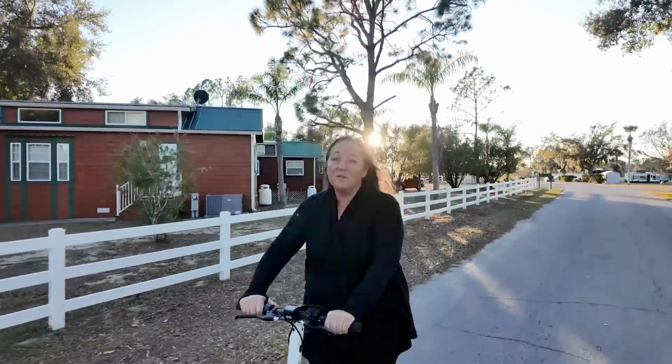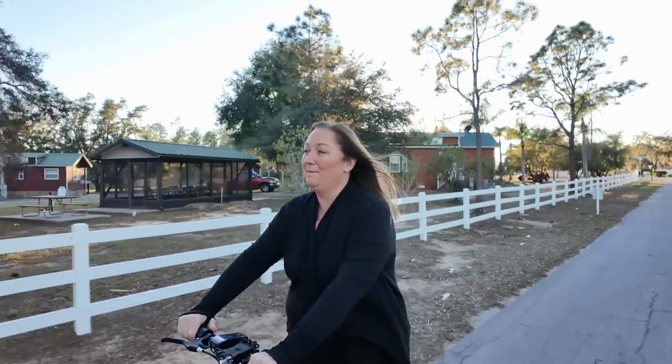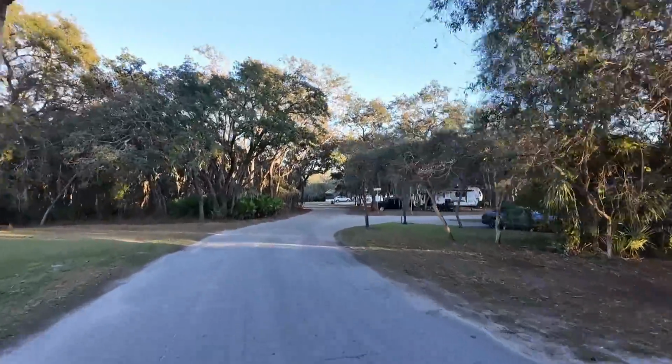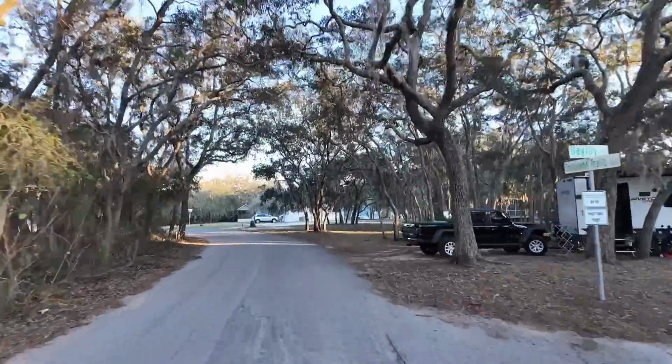If you like to walk, this is a huge park and you can definitely get some miles in really easily. And this is my favorite part of the whole campground. Coming under these trees, that canopy over the road as we get ready to come upon the lake.